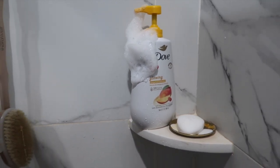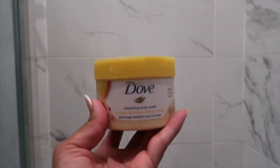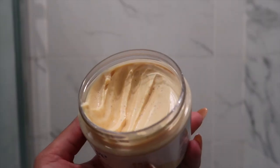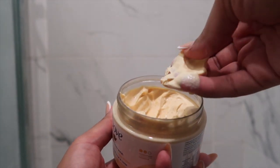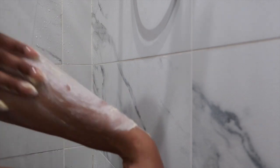But my exfoliating is not done. I actually use a lot of things to exfoliate. So I like to also go in with the same brand, Dove's body polish, and I exfoliate my arms, my stomach, and my upper body with this body polish. It smells so good. I just exfoliate my arms with it.